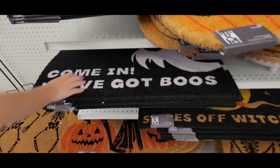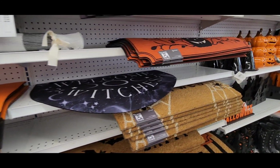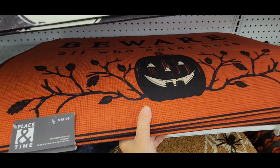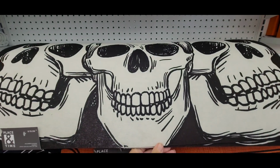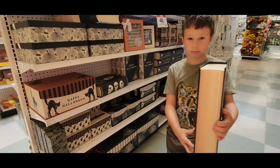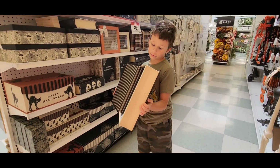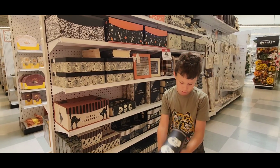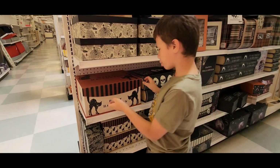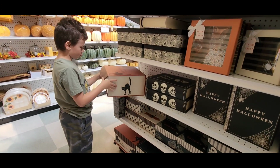That is like the rough one to clean your boots and your shoes. $19.99. What does it say? Beware. And then we got just the skeleton faces. Okay. Something wicked this way comes. Those are pretty cool. Do you know how much it is? You have a bunch of them. $19.99. I think that magnetizes to close, like right there. Yeah.